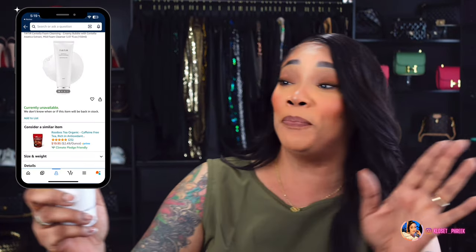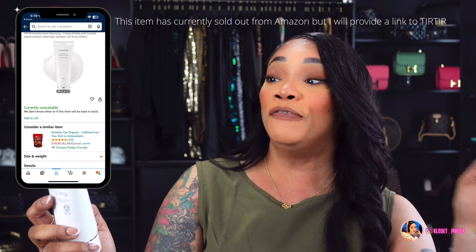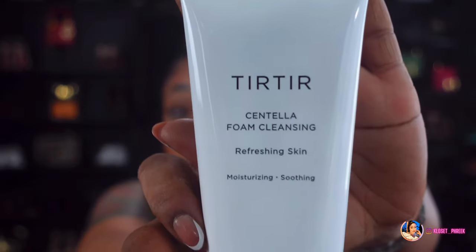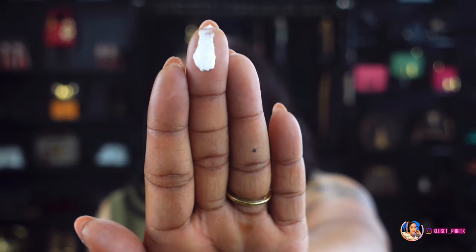And I have another TIRTIR product that I swear by. I also picked up the TIRTIR Centella Foam Cleansing for Refreshing Skin. It's like a moisturizing cleanser, and oh my gosh, you use just this much on your skin and it's going to foam and cleanse so well. I don't know what they put in their products, but this stuff leaves my skin feeling so soft and refreshed. I highly, highly, highly recommend these TIRTIR products. You have to at least try them once.